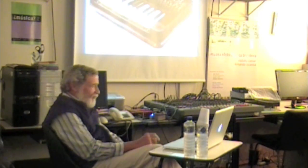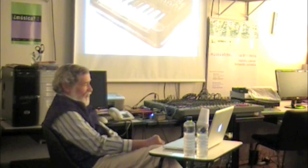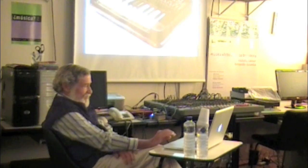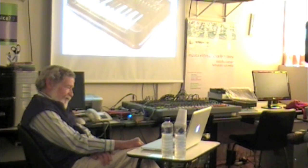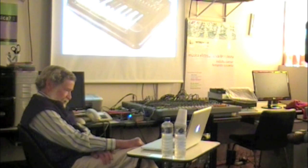Okay, good. Well, I've talked about the singing telegraph, as it was known. Next is a very important instrument that was built right around the turn of the century. It's called a telharmonium, and that was designed and built by Thaddeus Cahill. I just have one little picture of it here.